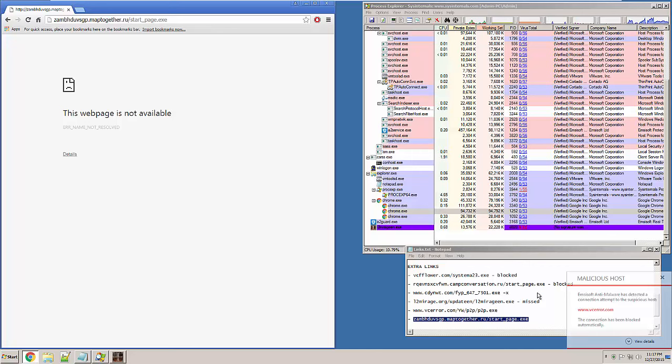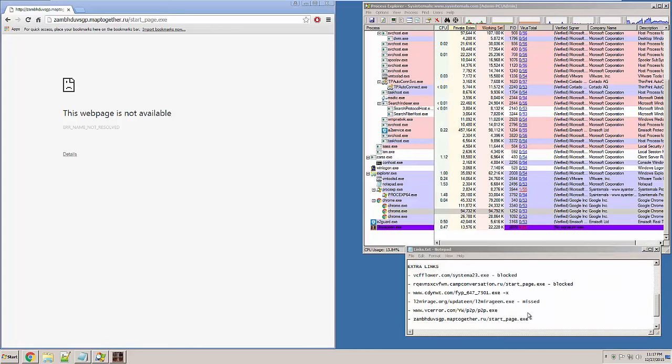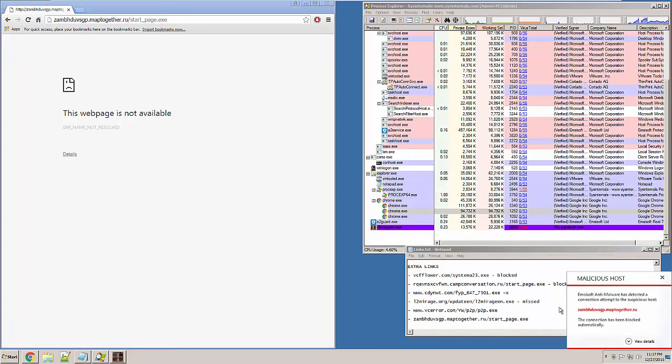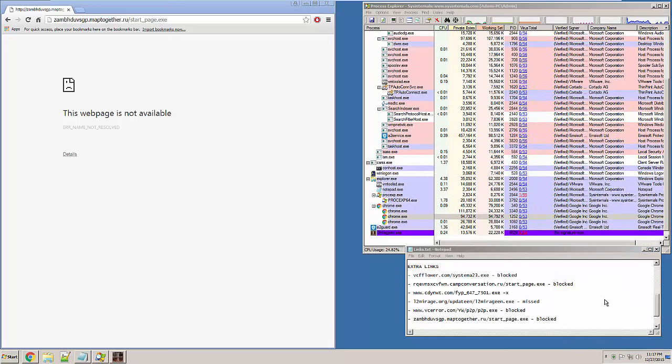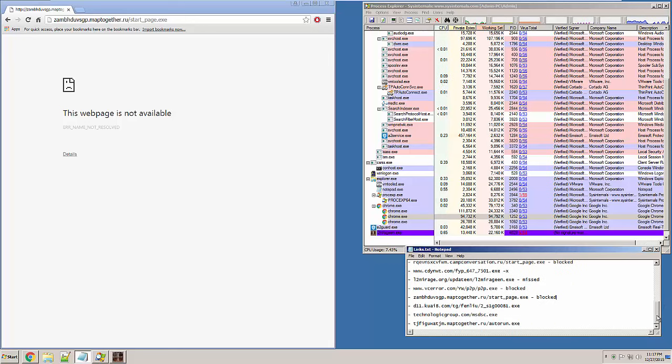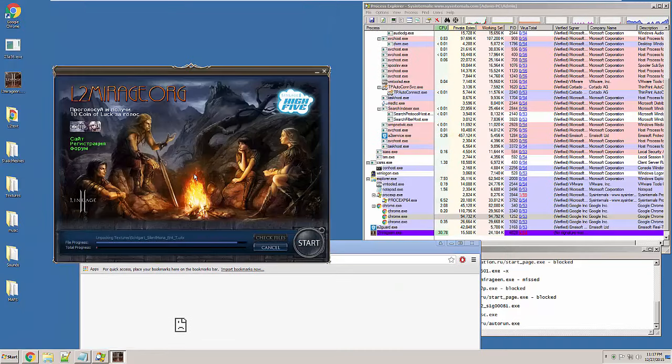And it blocked, or that one's dead actually, I think. Is that one dead? No, that one was blocked. Okay, so this one was blocked. And blocked. Now I haven't really seen anything yet so far, during this particular test, that leads me to believe that they have some form of behavioral analysis.